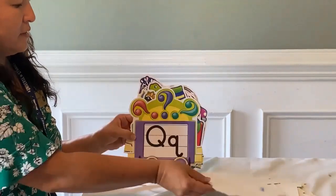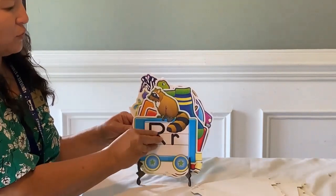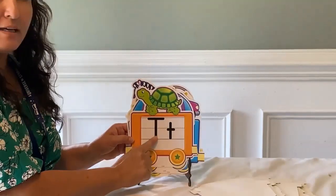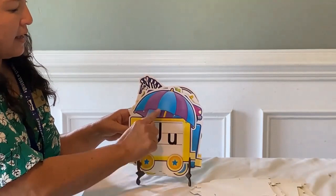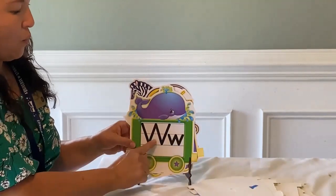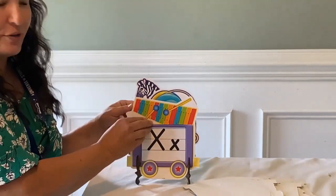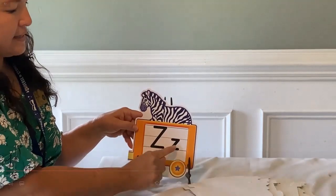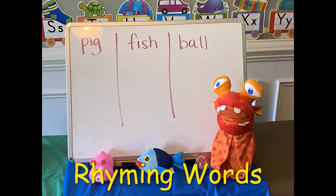Pumpkin. Question mark. Raccoon. Sock. Turtle. Umbrella. V, v, van. W, w, whale. Xylophone. Ya, ya, yo-yo. Z, z, zebra. And that's our letter sounds.